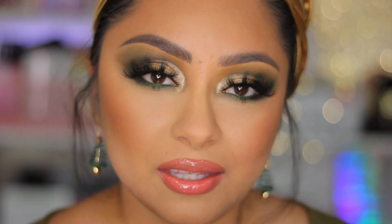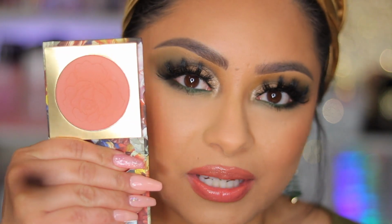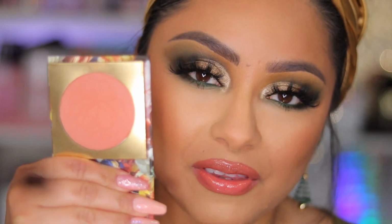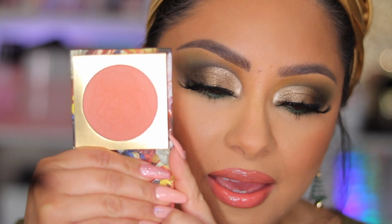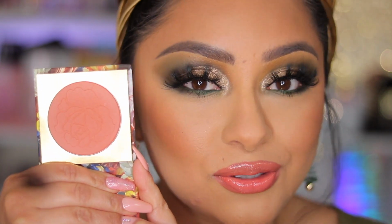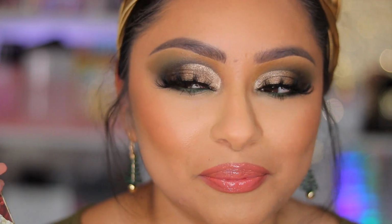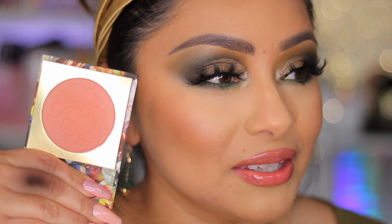I'm really enjoying the Colourpop blush. This one is in the color Palatial. I'll have the collection review linked up above. This is the Ornate Taste collection, and I'm currently wearing this right now. I do go overboard with my blush. I can't apologize about that because I just love blush so much, and I'm loving this one right here.